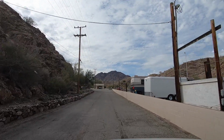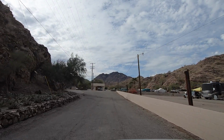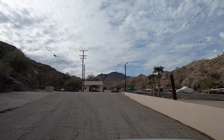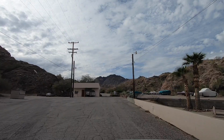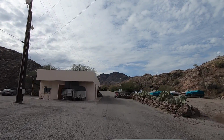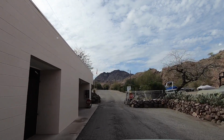Okay, I gotta stop up here and give them back their pass. But you can come in here for a day use. Eat at their restaurant and check it out before you decide if you want to come in here. That was no problem. All you gotta do is tell them, get your license plate number and stuff. Okay, I'll be right back.